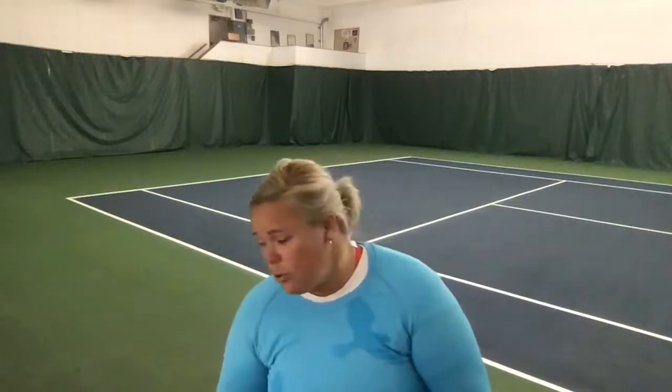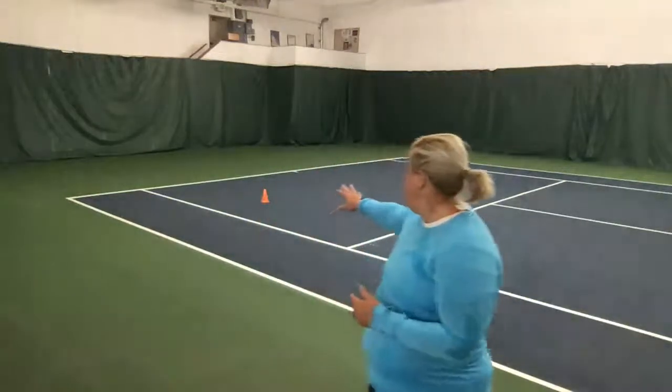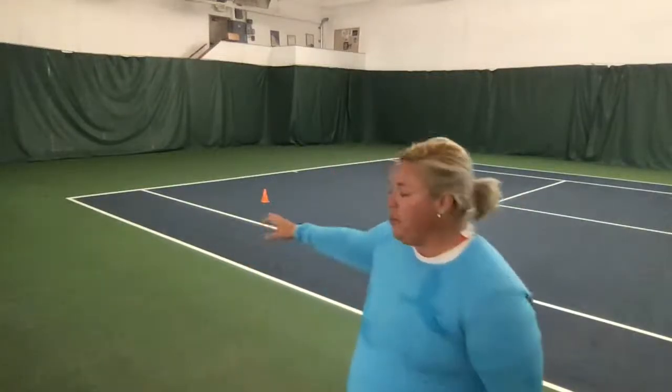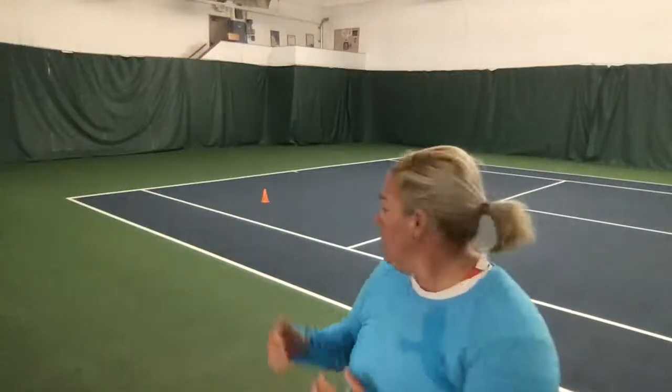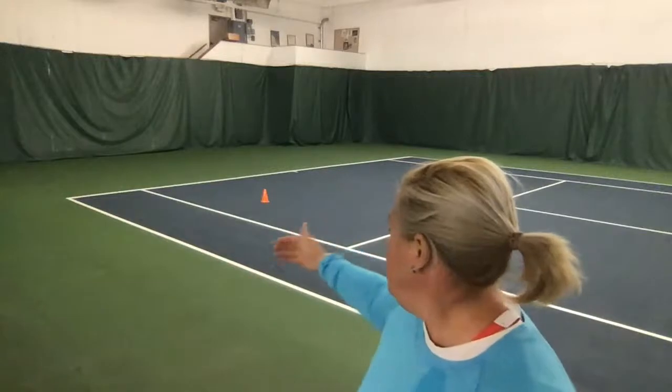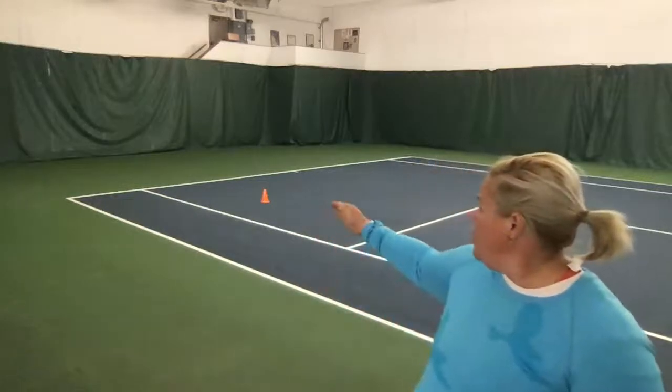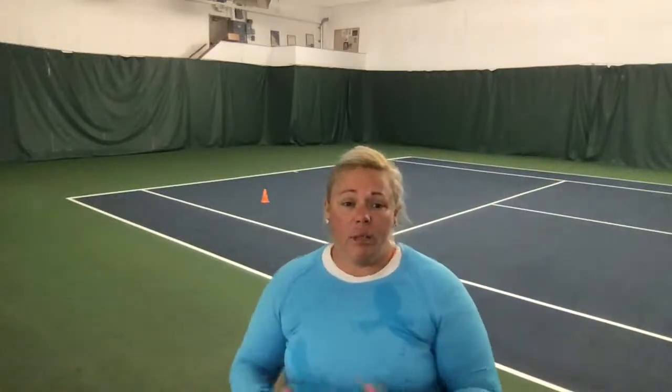the point. And so one of the drills that we've been doing a lot of is we've been setting up cones in the middle of the court, in the middle of the half court, and probably 4 or 5 feet in from the baseline. So it's a high percentage shot depth wise, and then we're about 2 to 4 feet somewhere in there, just based on the group, but 2 to 4 feet in from the single sideline. And then what we do is we try and have our partner keep their toes on the baseline, and then we'll have a person at the net volleying to this cone here.